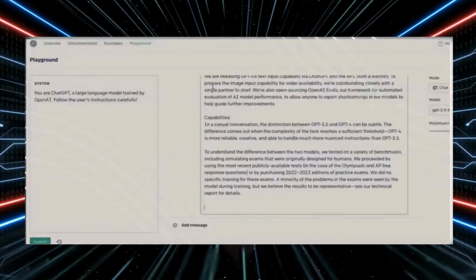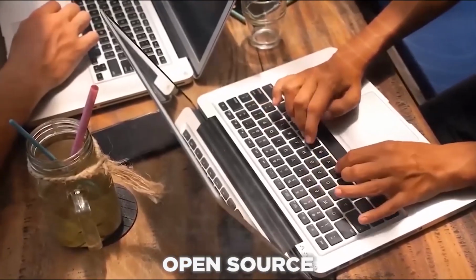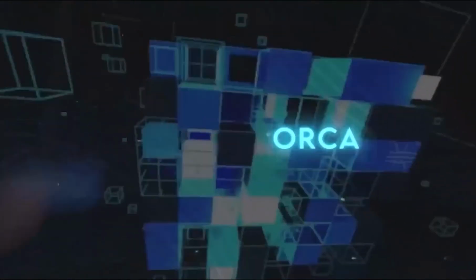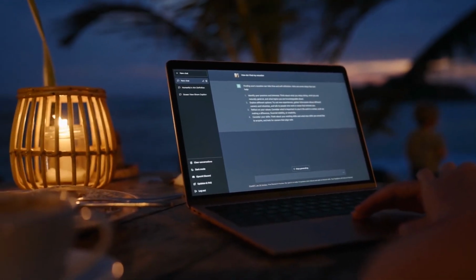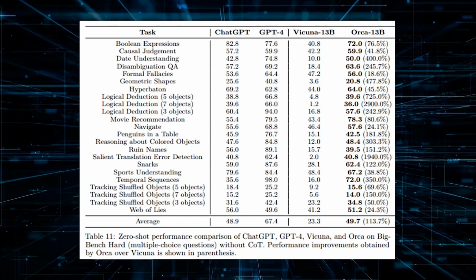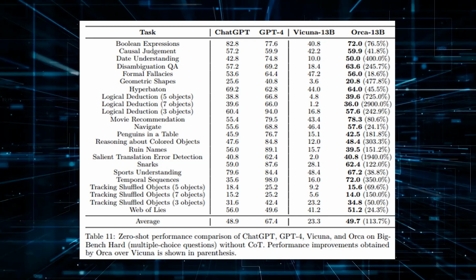Isn't that absolutely mind-blowing? Now, here's where it gets even more interesting. ORCA is open source, meaning anyone would be able to build on it and tune it for specific purposes, all while preserving the revered reasoning process used by GPT-4, without the baggage of its huge size and expensive deployment. Their model performs well at the end of their training, and their performance is approaching the performance of GPT-3.5 Turbo and GPT-4.